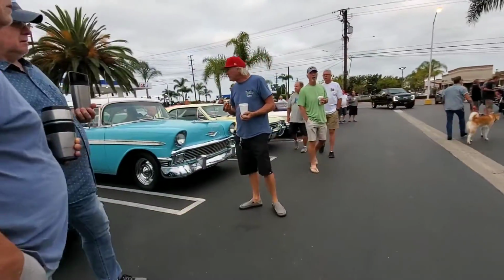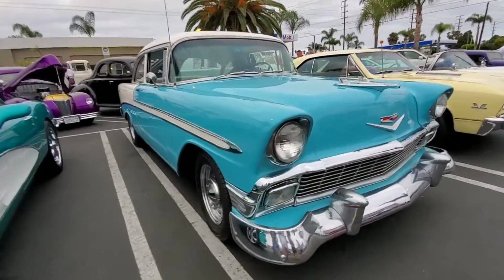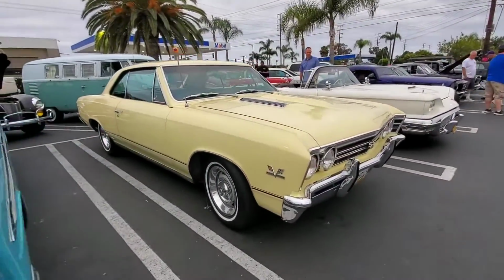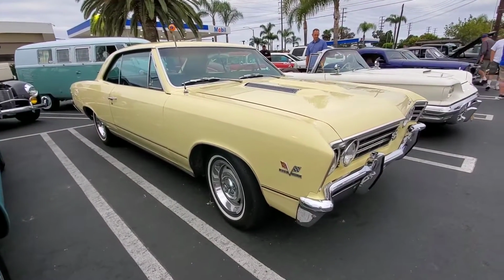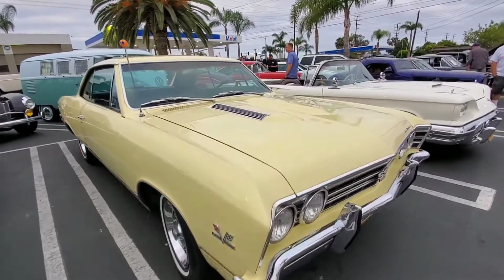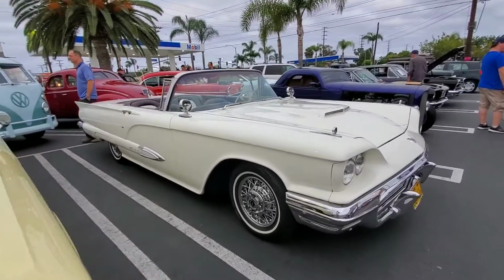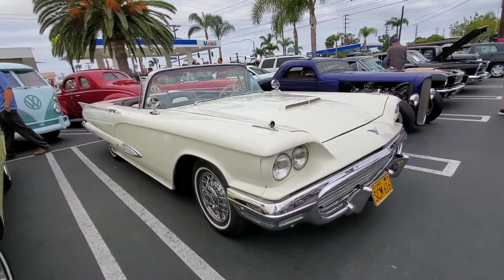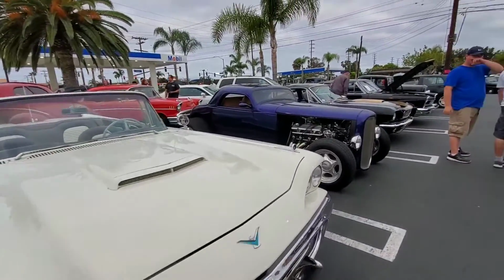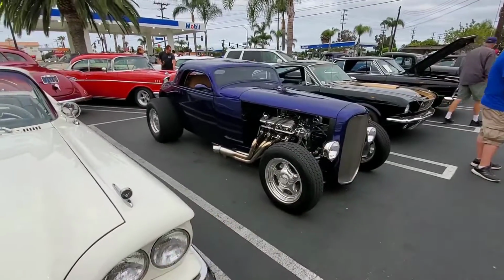See what else we got. Another '56. See, this got a post. It is a Bel Air. Hey, good morning. And we got another Super Sport. Look at that. Fly yellow, 396. Looks like an original 396. White wall tires. Another bird. Seabird. Seats four. Beautiful. Then we got Lee. There's Lee right there. And here's his car right there. Got two. Look at that.